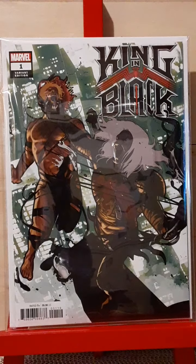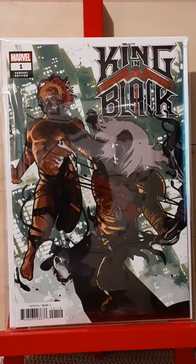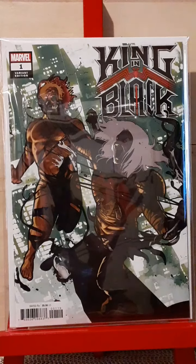I really appreciate that. And the book he sent me was King in Black, #1, the variant edition. So I was looking in the package that he sent me, and something told me to check this other taped up backing boards. It looked like it was padding for this book, and I was ready to just take the other stuff and put it aside, and something said check that. He had backing boards inside a comic book bag, and the way it looked, like I said, was packing to help protect this book.